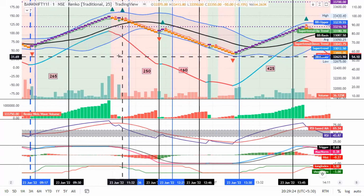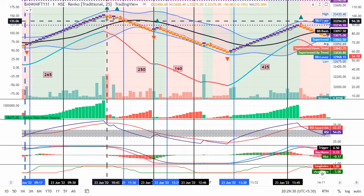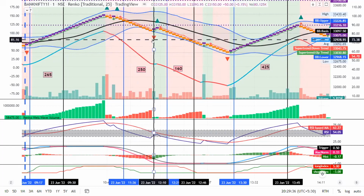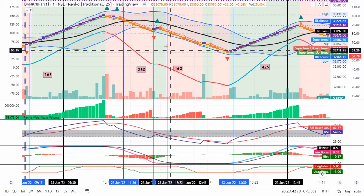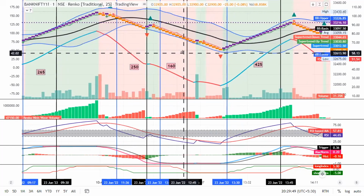Then here I was doing something, and later I thought I missed this entrance here. But then I took an entry here. It was again a late entry, and I managed to get out at 12:10. I was able to get 250 points here. Again, I waited here for KDJ. I wanted to be sure. I got 160 points here.